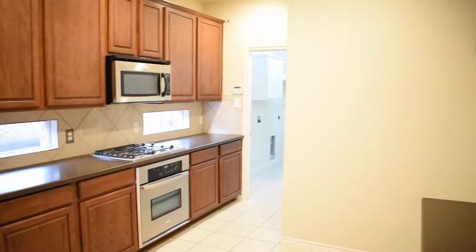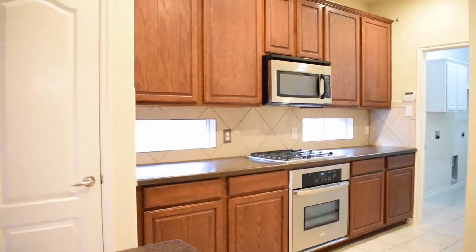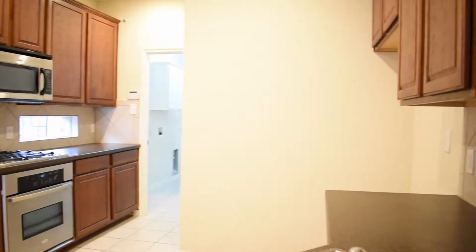All right, this is the kitchen. It's a pretty nice kitchen, nice size. You can put like 4 or 5 people in there at once. Here's the half bathroom, by the way. Not too impressive.